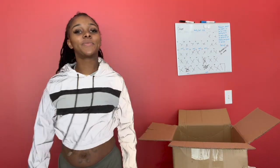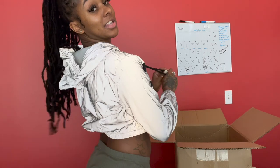I like it. I love it. I love it a lot. I love it a whole bunch. I would definitely wear this. 100 out of 10. 1,000 out of 10. This jacket has my heart.